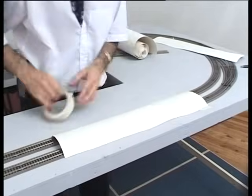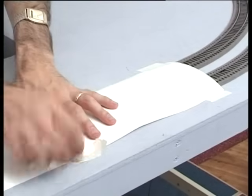Creating scenery can be messy, so cover all your track work with paper and tape it into place. Failure to protect the rails could result in unreliable running later on.